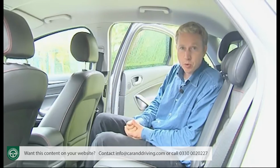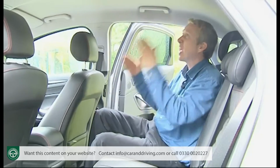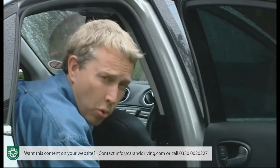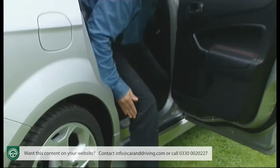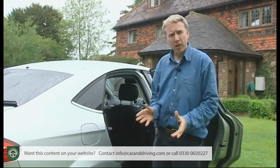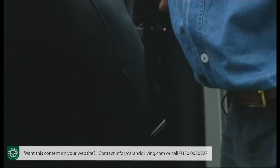Here, it's no problem at all, with superb space for shoulders, legs and heads. Wide opening doors and minimal wheel arch intrusion mean that it's easy to get in and out too. And nice touches on plusher versions like this one include these rear cabin vents built into the B-pillars.